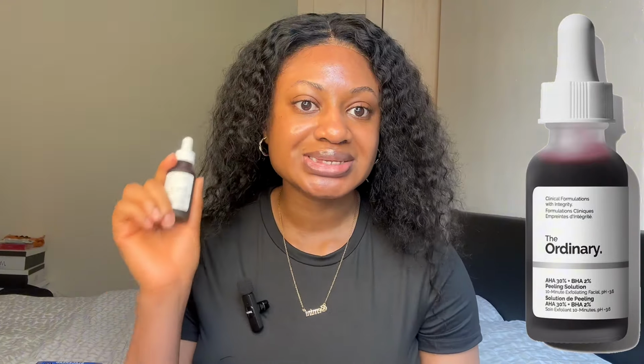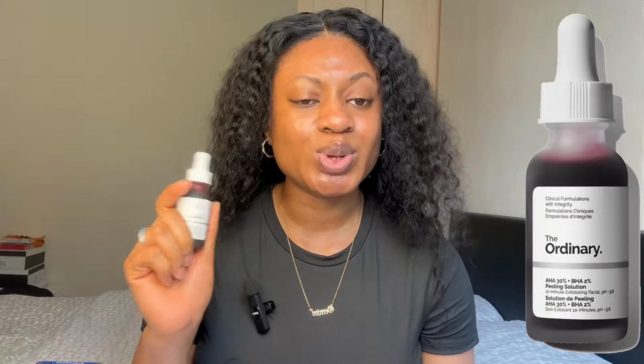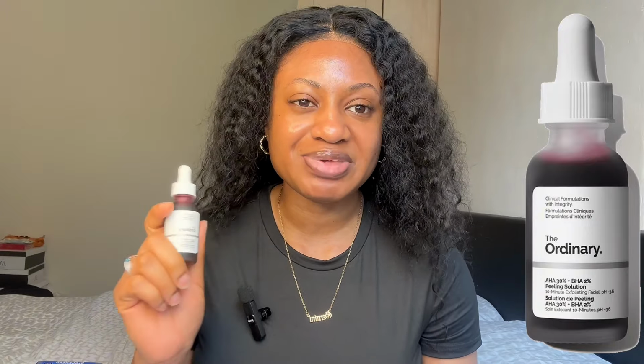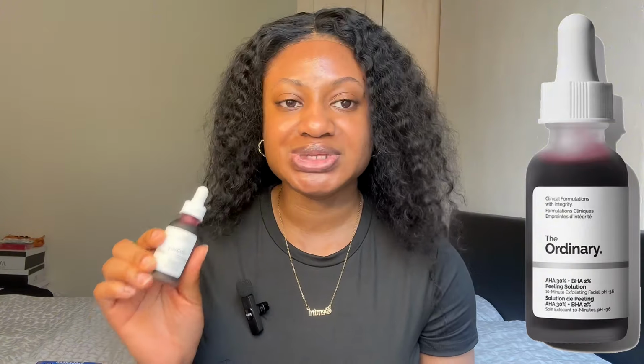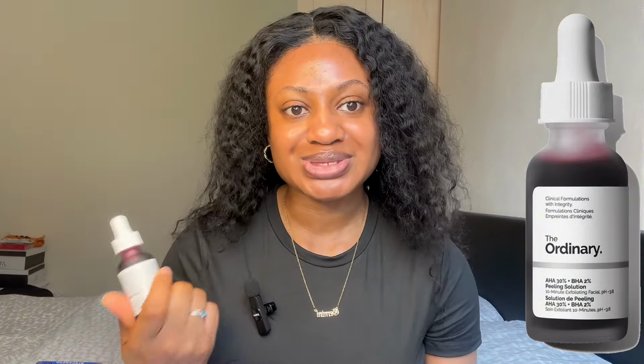This product contains acids in high percentage, so I recommend doing a patch test before using this on your face. Make sure this product is compatible with your skin before you go in with it to avoid causing more problems instead of solving the current ones.